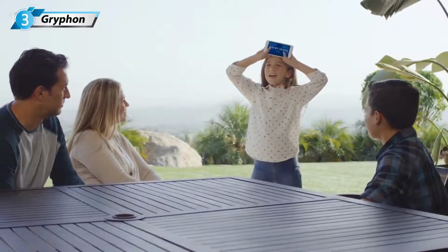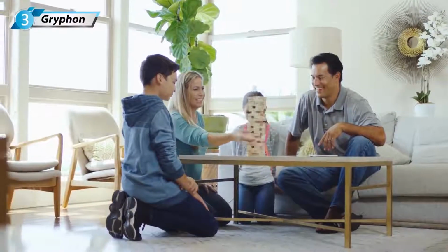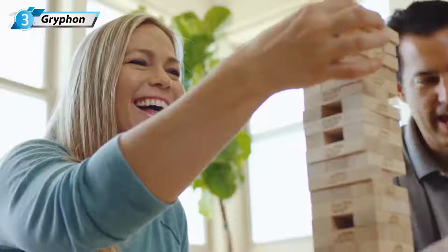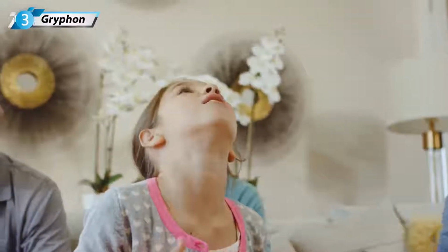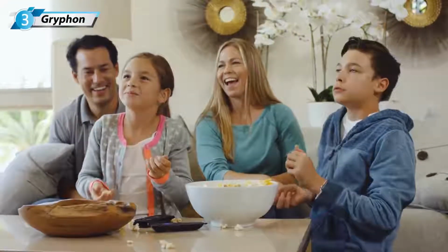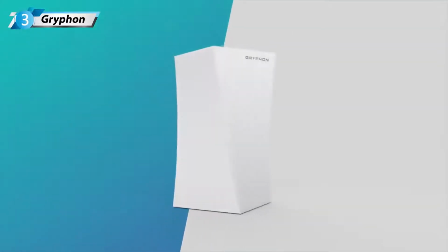But Griffin is more than the protector of your digitally connected home. It's the guardian of human connections that happen inside. A reminder to set down the screens and to take in the smiles. Griffin, love the connection.